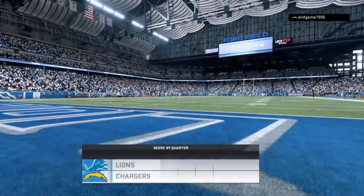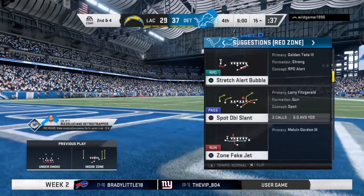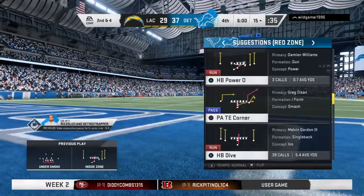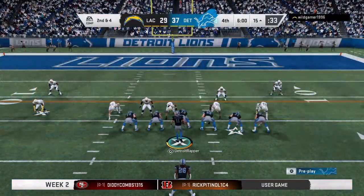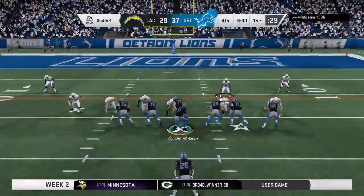3 quarters in the books. This is the National Football League on EA Sports. Back now at Ford Field. It's the Lions holding onto the football, and they also have the lead as we start quarter number 4.